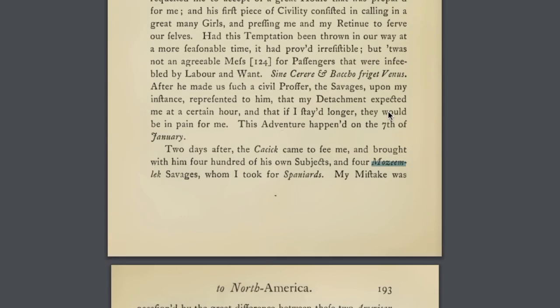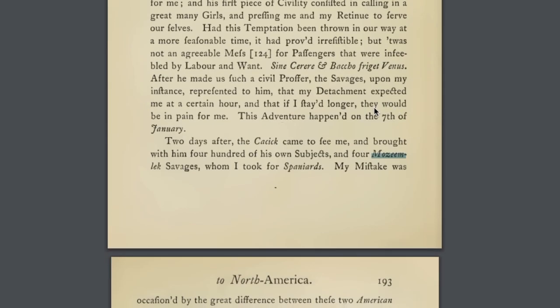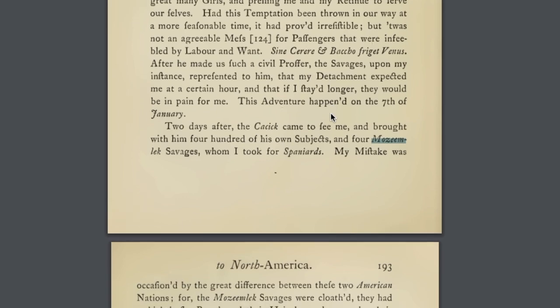Now the fourth reference. Two days after, the cacique came to see me and brought with him 400 of his own subjects and 4 Mozeemleek savages, whom I took for Spaniards. My mistake was occasioned by the great difference between these two American nations.